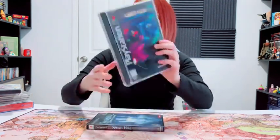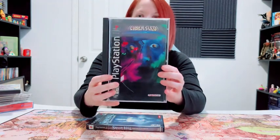Oh, whoops. I actually forgot I had another PlayStation 1 game. This is the only long box that I picked up on my trip, and that would actually be Cyber Sled. When I first thought it was Cyber Seed, I'm like, wait a minute, that's Cyber Sled. And I don't have a lot of long box games, and I'm trying to get more of them because there's about 104 long box games for the PlayStation 1. And I don't have nearly that many, so I still have a lot of work to do on my long box collection.